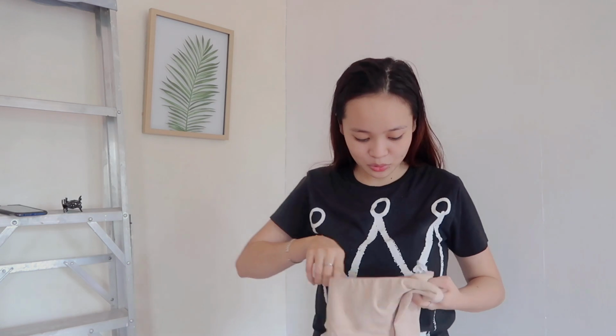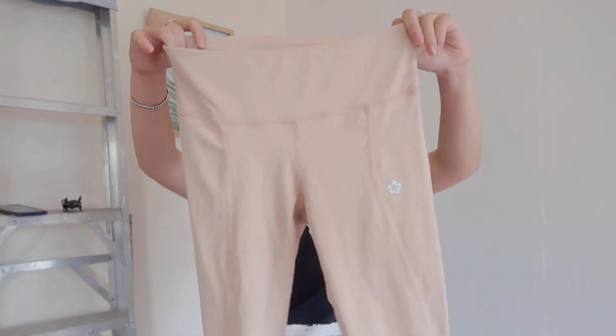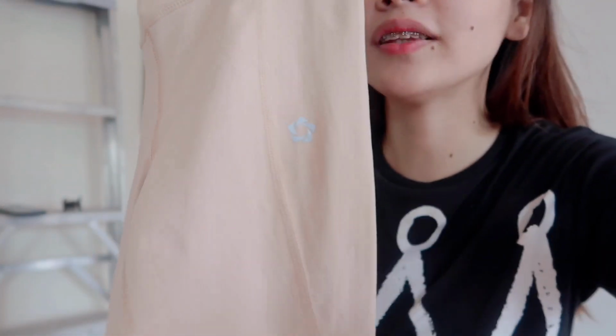Then we also have another leggings. This one's really good too. Wala siyang size, pero it's made in Korea. The brand is Mula Wear. And yeah, it looks like this. Ito yung logo niya. I don't know if you can tell, pero it's really a good steel. Maganda talaga yung quality niya.